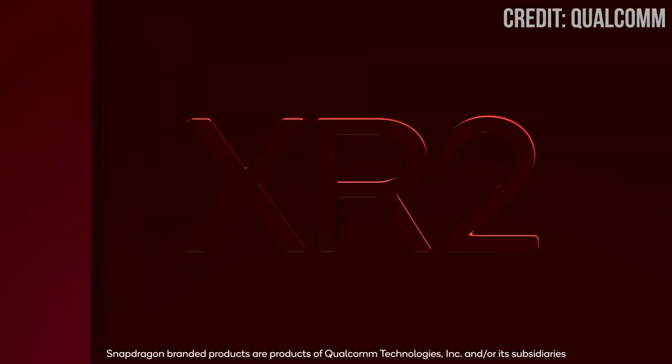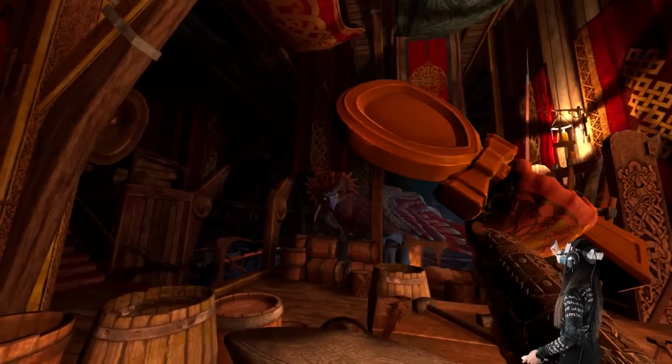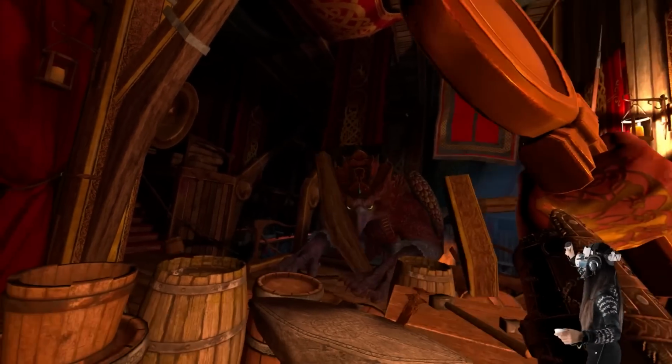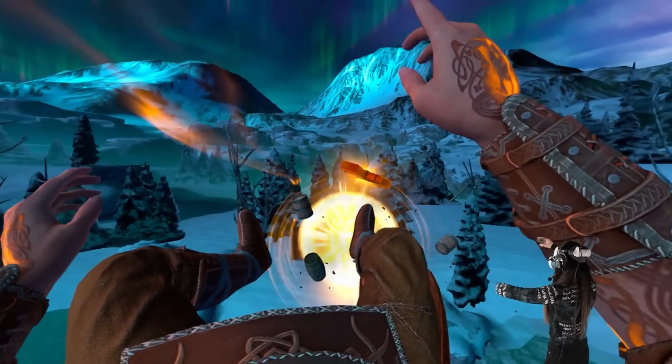The Quest 3S is also anticipated to use the Snapdragon XR2 Gen 2 chipset. This is the same one as the Quest 3. This means it will be capable of handling the same content with similar graphical fidelity, which makes this very interesting again. But there are rumors that Meta might ship the Quest 3S without controllers to save money.